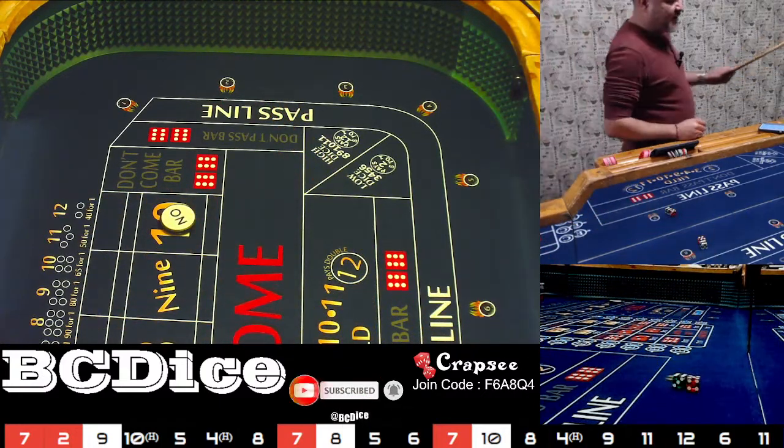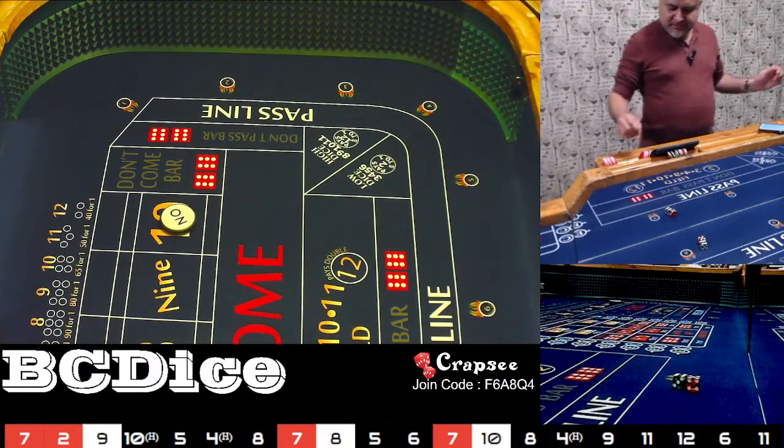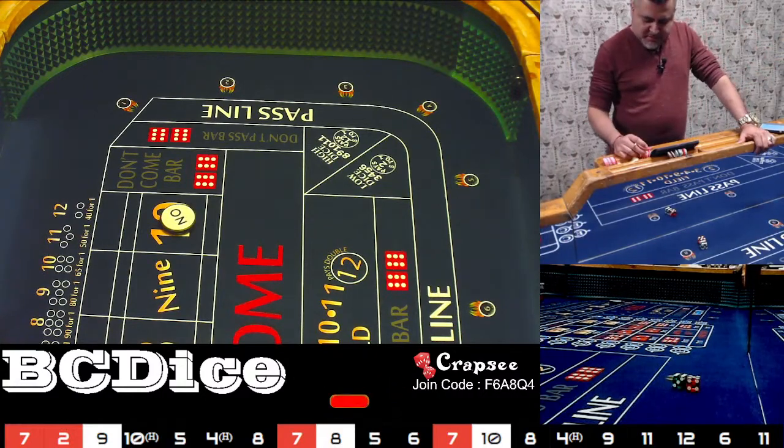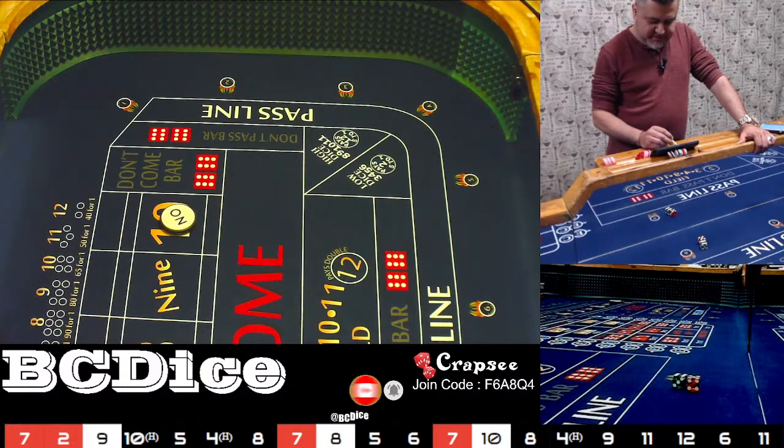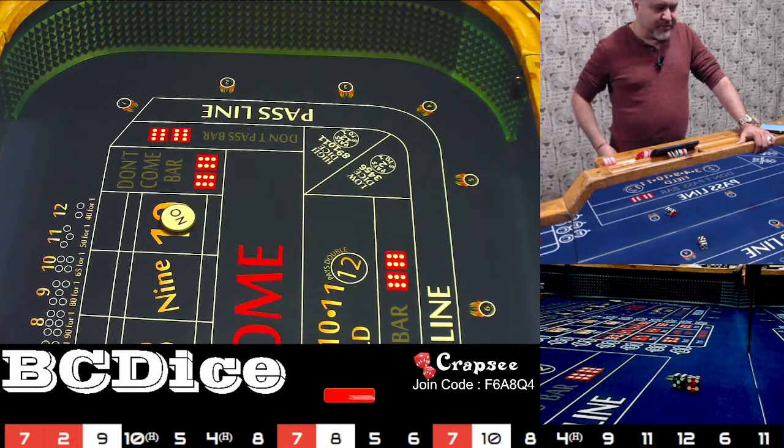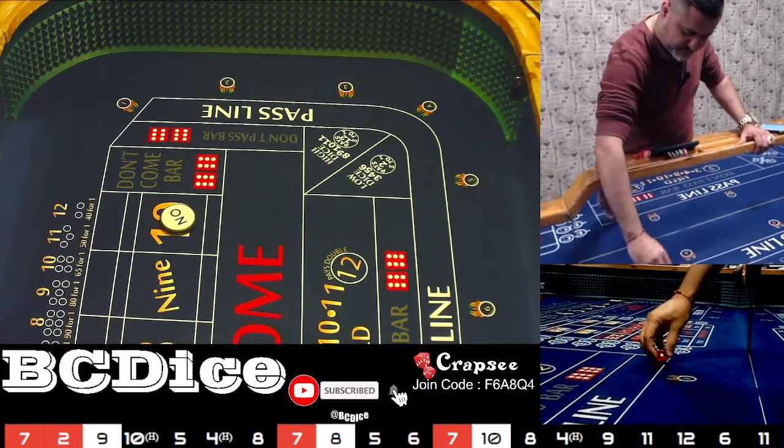We already made money off of the ATSs, so I don't mind shooting something like this. So I'll take down my field and I'll turn on my place bets. Probably press my horns a little bit, not by much, just a little.